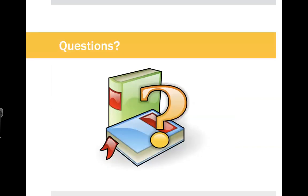Slide. There we go. All right, we have a couple of questions, Kendra. I think I know the answer to this first one, but we have a question that says, how long does the archiving process take? Just a rough estimate.